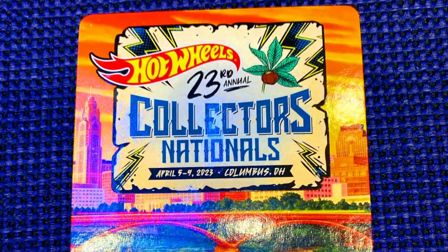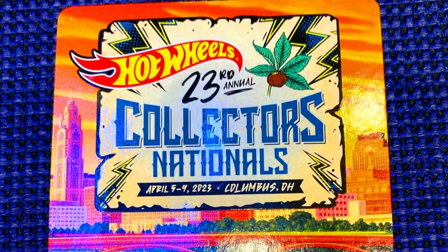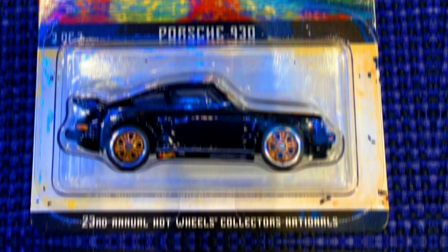A Hot Wheels 23rd Collector Nationals, Columbus Convention. The car is a Porsche 980.